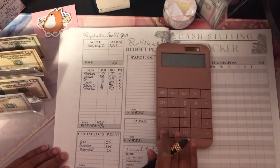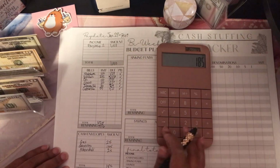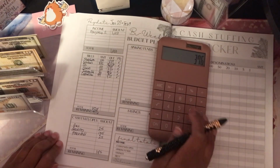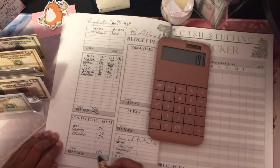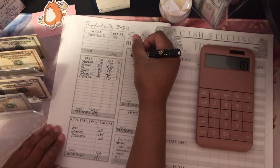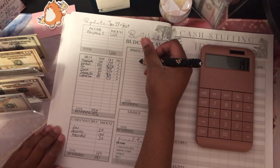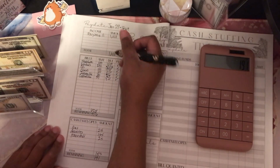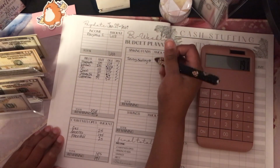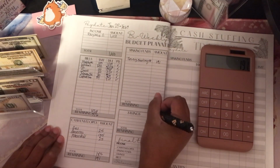So let's tally these up: $135, $25, and $25, that is a total of $185. And if we take $376 minus $185, y'all see that, that is a remaining of $191. And from over here, I do want to go ahead and put the remaining in some saving challenges. That is $191 total of $191. And from $191 to $191, that equals a zero base budget.